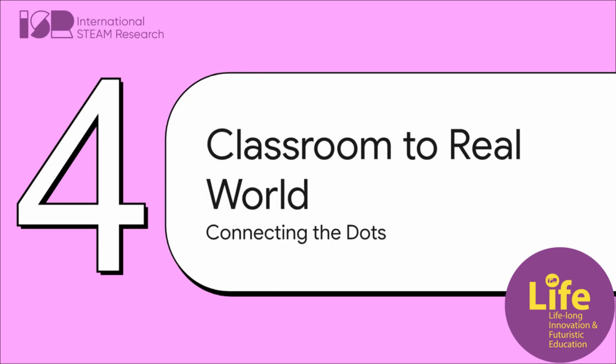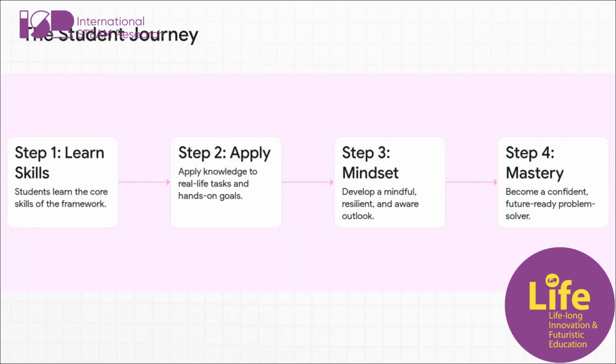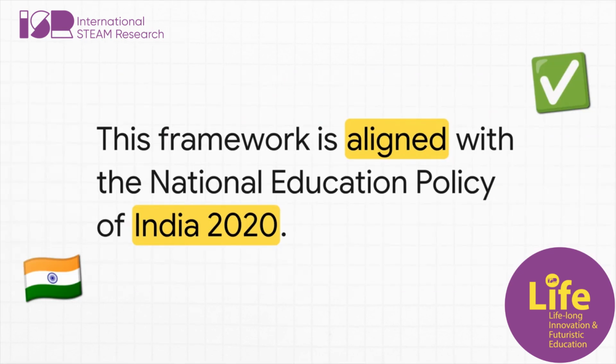So we've got the thinking skills, the interpersonal skills, and the personal qualities. But how does all of this connect to life outside of school? This right here is the bridge. The entire method is designed around relevance and real-world application. The whole idea is to give students practical skills and knowledge they can use right away, in school, in their careers, and even just as citizens. You can see the entire student journey laid out so clearly here. It's a natural progression. First, students learn these core skills we've been talking about, then they apply them to real-life tasks. That whole process helps them develop that mindful, resilient outlook, which all leads to the final goal, becoming a confident problem solver. It's also really important to note that this isn't just some idea operating in a vacuum. The framework is explicitly aligned with India's National Education Policy of 2020, which puts it right in the middle of a much broader national conversation about the future of education.